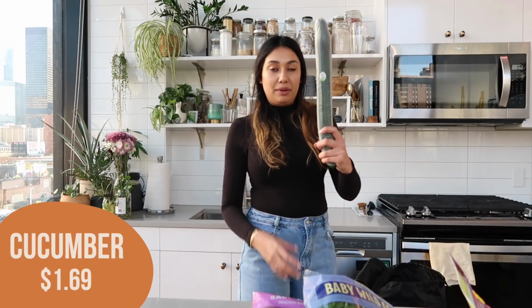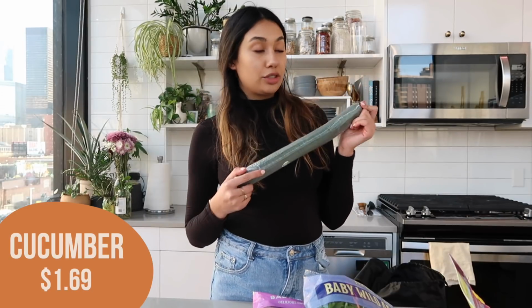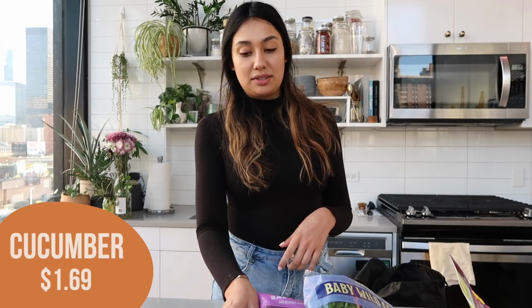Next, we have a cucumber. Cucumbers are really great snacks. I love eating them with hummus. Right now I have the triple layer hummus in the fridge currently. I wanted a cucumber to be able to eat with that hummus and it's just so delicious.